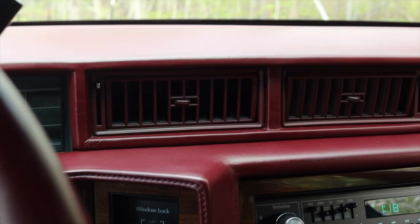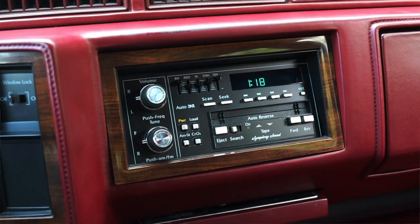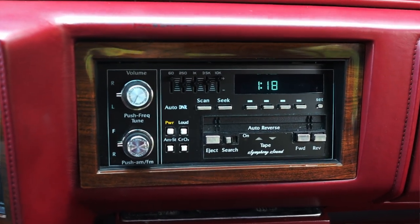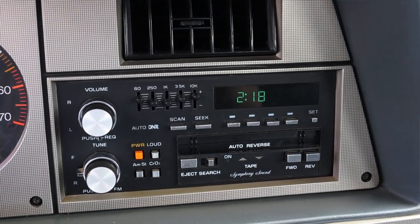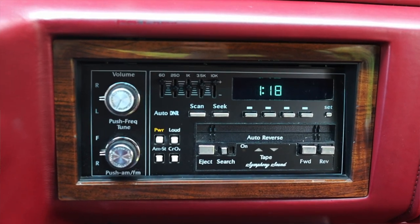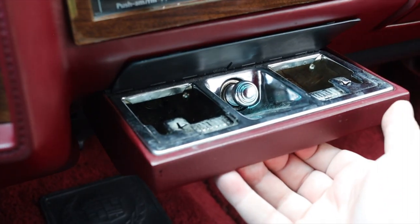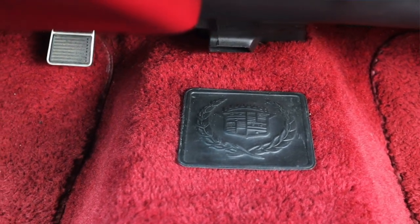Moving into the center, we do get 2 climate control vents, and then we get the radio, which I got in and immediately realized, where have I seen this radio before? In another Cadillac, the less favorable Cadillac, the Cadillac Cimarron. So this is a J-body Cavalier radio, essentially, which is kind of funny to see, and I'm a little proud of myself for recognizing that, having driven so many vehicles. Then we do have 2 pop-out ashtrays with the cigarette lighter in the middle, a Cadillac badge down on the carpet below. Love the look of that.